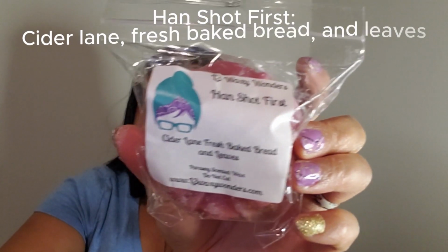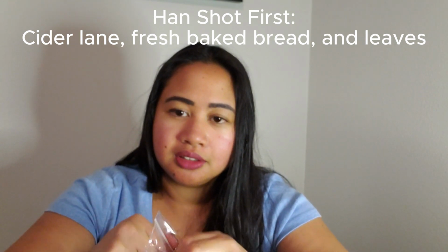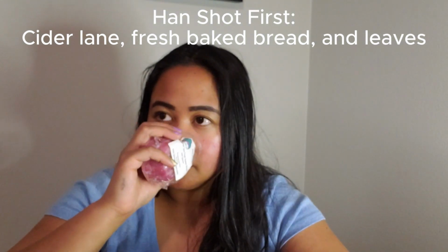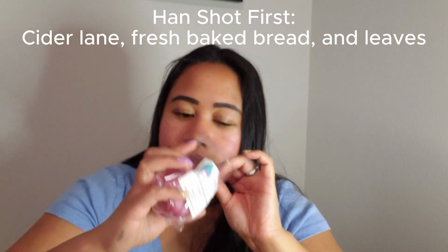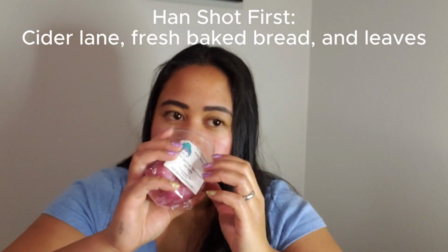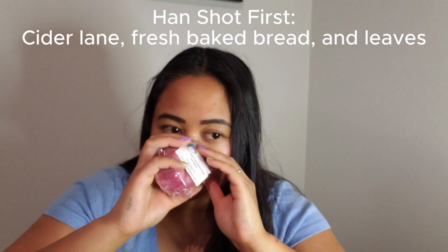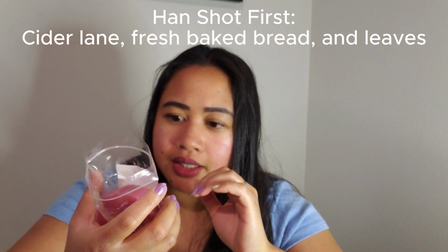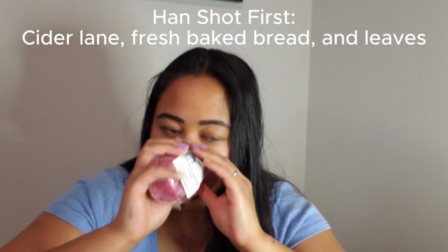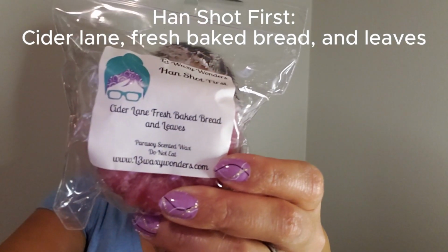This one is Hand Shot First. This is Cider Lane, Fresh Baked Bread and Leaves. Ooh. Hand Shot First. This is a little light. I'm getting like leaves. There's something spicy about this, like spicy cinnamon, leaves. Cider Lane, fresh baked bread. Yeah, not really. I'm mostly getting a very spicy cinnamon leaves scent.